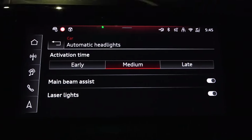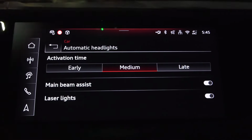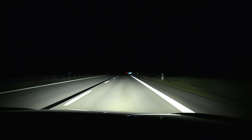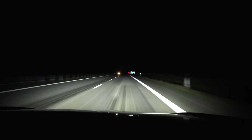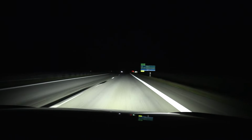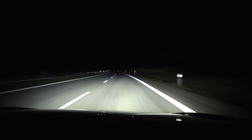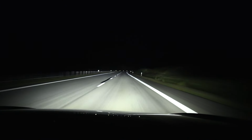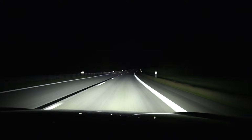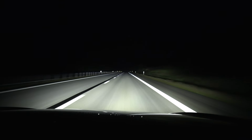I found in the settings that we have main beam assist and laser light. So main beam assist, that's the matrix lights. If you turn it off, then the light just goes to low beam. But then if you enable main beam assist and then turn off laser light, laser light needs to be on along with main beam assist, the matrix light. It cannot be on by itself. So then we can try. Okay, see, laser on, laser off, laser on, laser off, wax on, wax off. So it gives a nice punch. So it is laser, but the laser is not doing any matrix. It's just an on-off extra light.